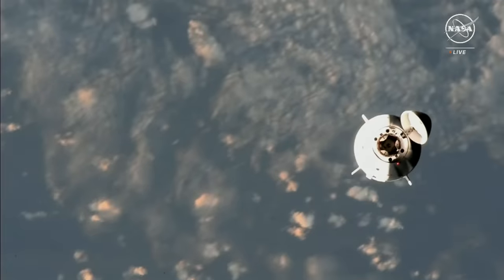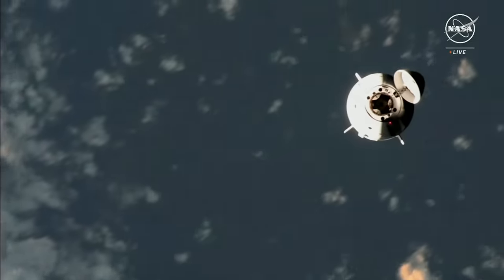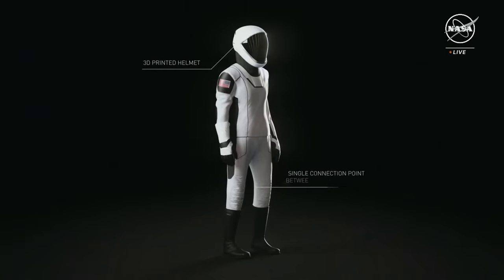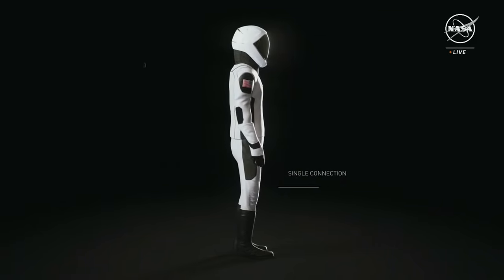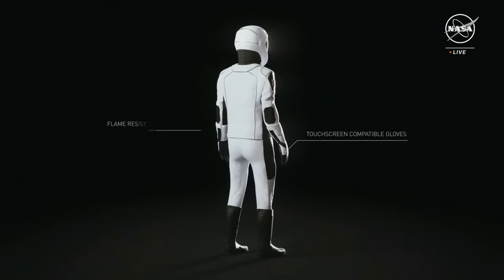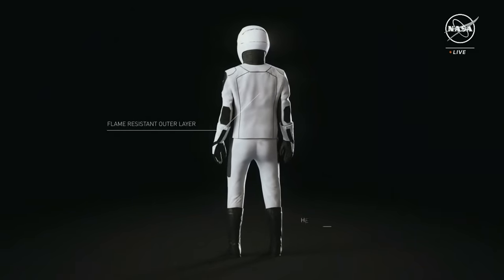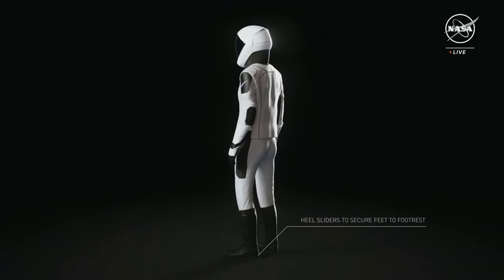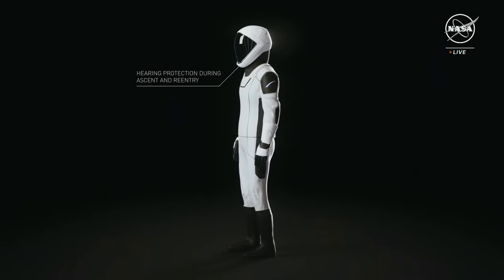The suit's primary function is to protect the crew in the event of a cabin depressurization. If that were to occur, the suit would inflate and provide a habitable environment long enough for the crew to return home. The flame-resistant materials on the outer layer also protect the crew in the event of a fire. And these are custom-tailored suits to each one of these astronauts. They are a single-piece suit. This means that the helmet, gloves, and boots all remain attached. The helmet is actually made of 3D printed nylon and has a visor that pivots open, which you may see when we see the crew open and close their visors.